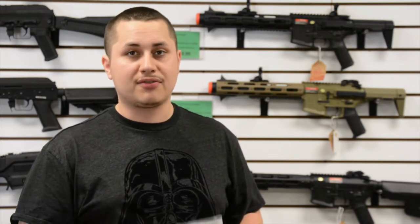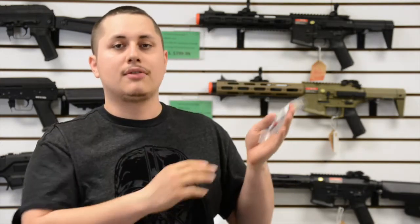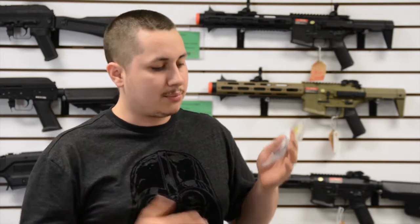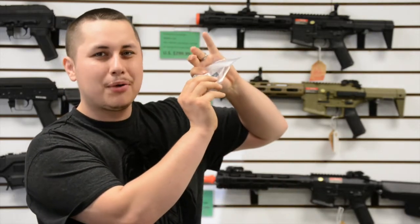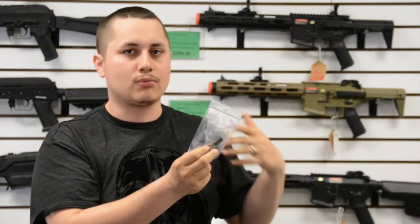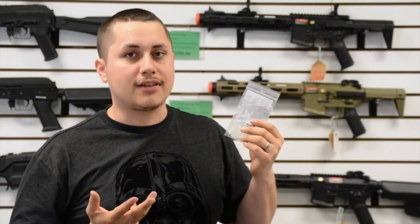A very good upgrade for any gun would be to get Dean's connectors. Dean's are a very simple and very affordable upgrade to lower the resistance on your gun, because your Tamiya connectors just have these little teeny tiny posts, and I've heard that you have as little as a 15 to 20% efficiency rate, because with it being that small, a lot of your energy is lost to heat.